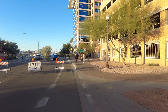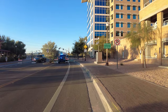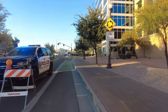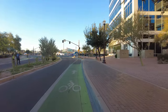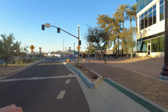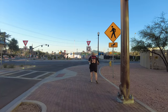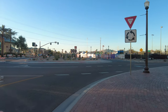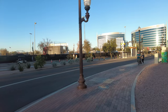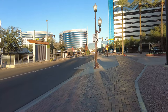Street closed. I know it's closed to cars. I don't know if it's closed to cyclists. I did want to get one more shot of that Tempe sign if I can. Earlier there were just too many people in the way, so I didn't get to frame it how I would like to. I think that Tempe sign is just up ahead here.